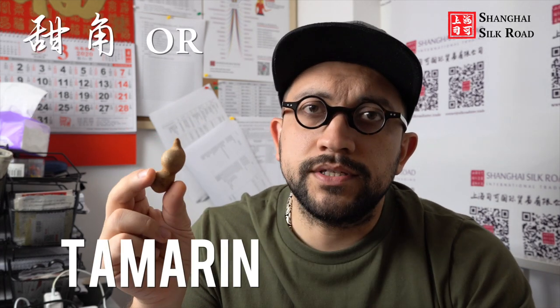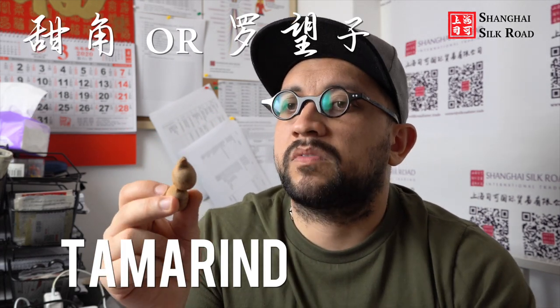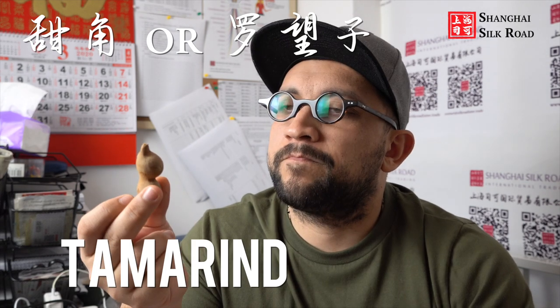So once again, tamarind, good for fatty liver, tastes really good. And also, it's good for a bunch of other diseases as well. Yeah, try it.